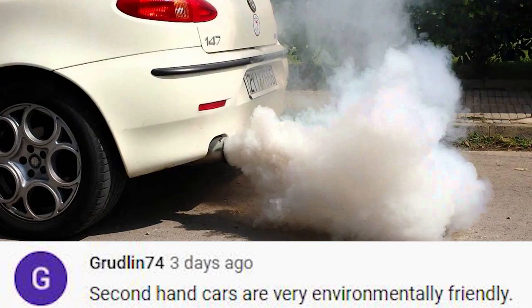Grudlin74 just makes the bold statement, secondhand cars are very environmentally friendly. And I think that's a really good debate topic. That would be a fantastic debate, because on the one hand, you've got all of this carbon stabilised in the car, and its construction happened a long time ago. It means that new cars may not have been produced, but then you've got a possible smoky tailpipe. You've got the emissions that it's actually putting out there. How do you balance that statement, that secondhand cars are in fact environmentally friendly?